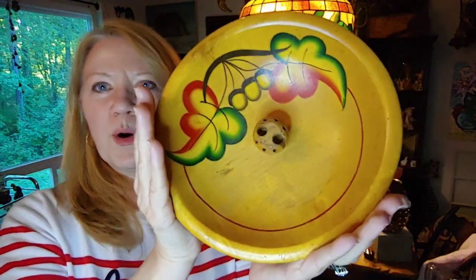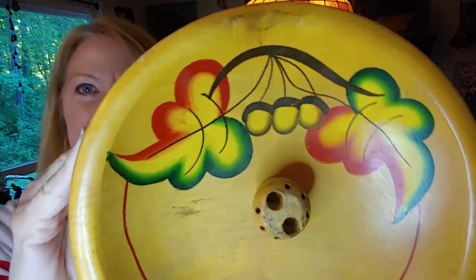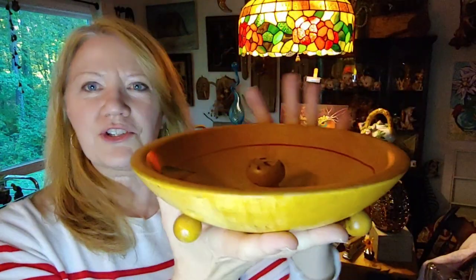And I love this footed nut bowl. I do have the utensils for it. It's painted. It's got the little acorns on there. I think it's great. Once this cleans up, it's going to be really pretty.